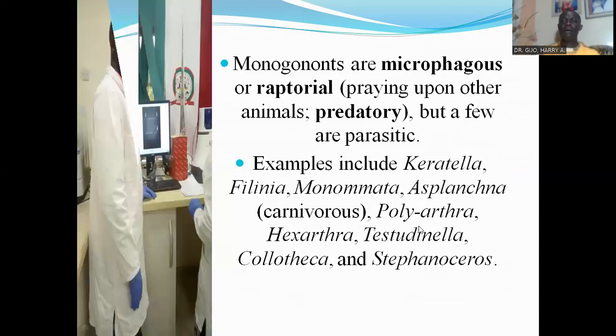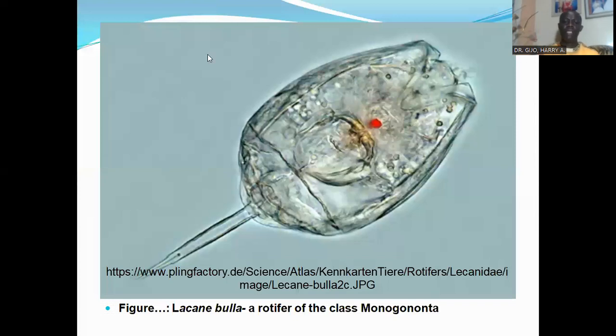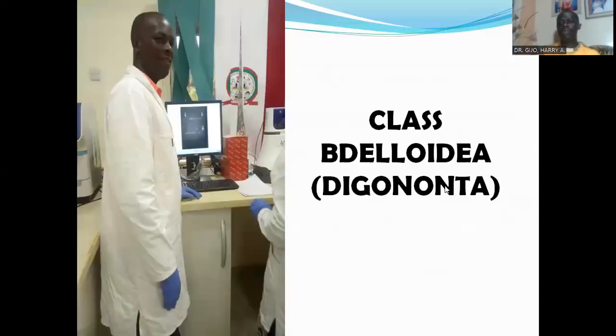Monogononts are microphagous or raptorial. They prey upon other animals or are predatory, but a few are parasitic. These are examples of the monogononts. Here we have a typical example of a monogonont, called Lacinularia, a rotifer of the class Monogonata.